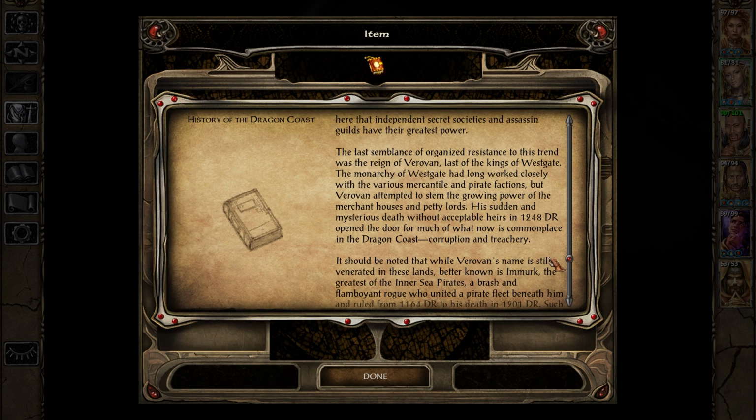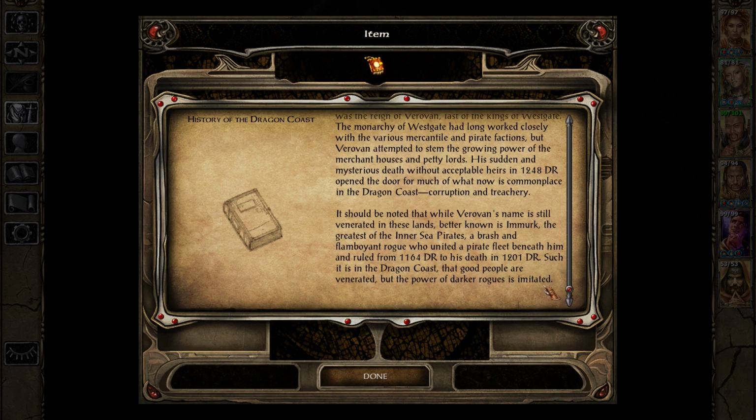His sudden and mysterious death without an acceptable heir in 1248 DR opened the door for much of what is now commonplace in the Dragon Coast: corruption and treachery. While it should be noted that Verovan's last name is still venerated in these lands, better known is Imerk, the greatest of the Inner Sea pirates, a brash and flamboyant rogue who united a pirate fleet beneath him and ruled from 1164 DR to his death in 1201 DR. Such it is in the Dragon Coast that good people are venerated, but the power of darker rogues is imitated.